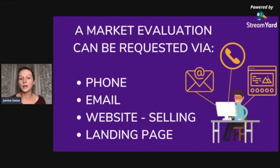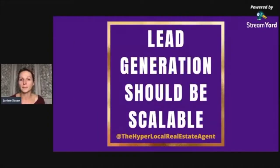So phone, email, website, like I said, that little seller tab, because there's also the buyer tab and the about me tab and contact me and communities. There are so many different tabs on our website, but there's a selling tab. And then landing pages. So here's the thing. Lead generation should be scalable. Okay, that's really important to remember.